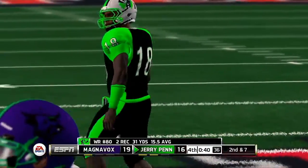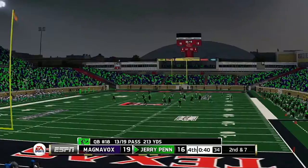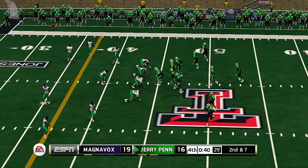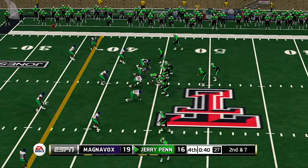It could be that the offensive coordinator is trying to lure the secondary in to play more press coverage, and then they'll try to take advantage by going deep. Those safeties better be ready.